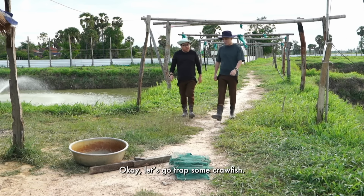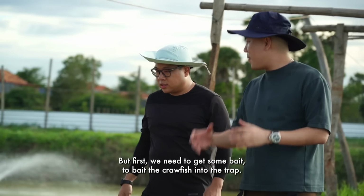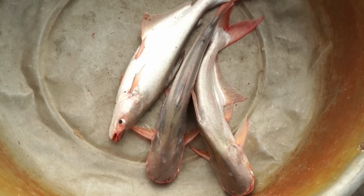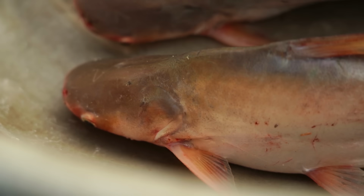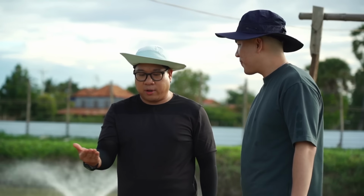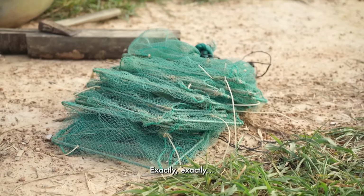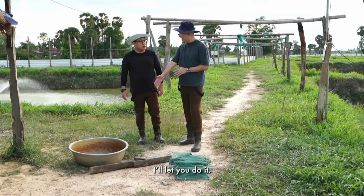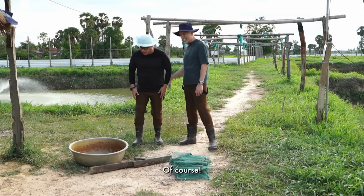Okay, let's go catch some crawfish. But first, we need to get some bait to bait the crawfish into the traps. So, do you know what we're doing? I assume we're gonna cut up these live catfish and then we're gonna bait this stack of nets here. Exactly, because crawfishes love fish. I'll let you do it. Oh, me? Of course. Okay, sure, yeah, all right.